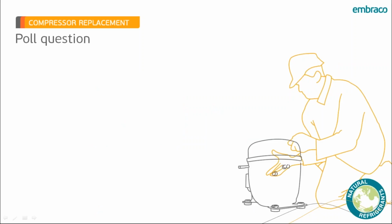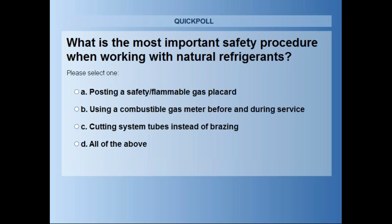And this brings us to our last poll question. Okay, Danny, I'll go ahead and launch that. That question is, what is the most important safety procedure when working with natural refrigerants? Is it A, posting a safety/flammable gas placard, B, using a combustible gas meter before and during service, C, cutting system tubes instead of brazing, or D, all of the above? If you guys would go ahead and cast your votes, I will let you know the results momentarily.